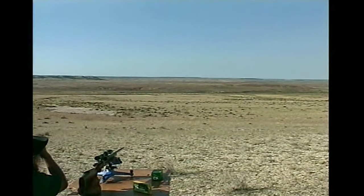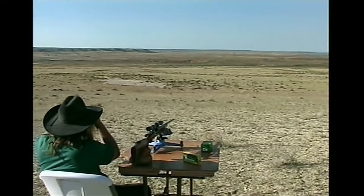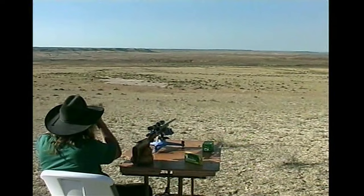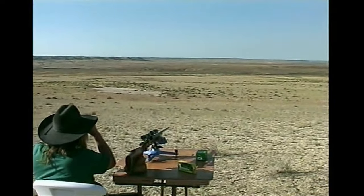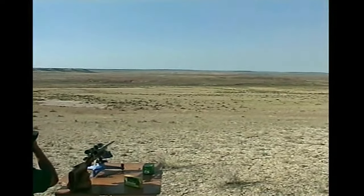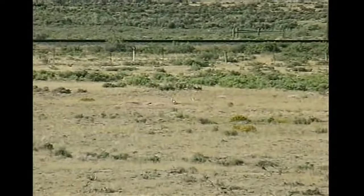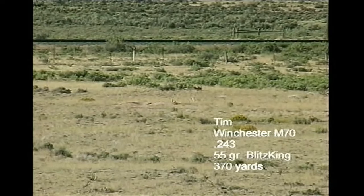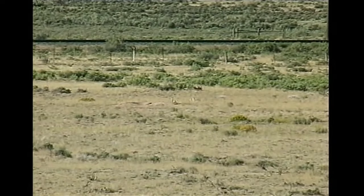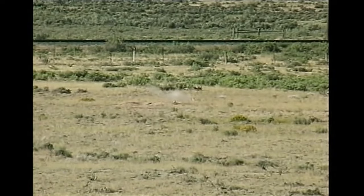Tim's sitting down with his .243 and some new 55 grain Blitz Kings that we loaded up the other night. Got some dogs out there at about 375 yards. Tossed him. Nice shot.